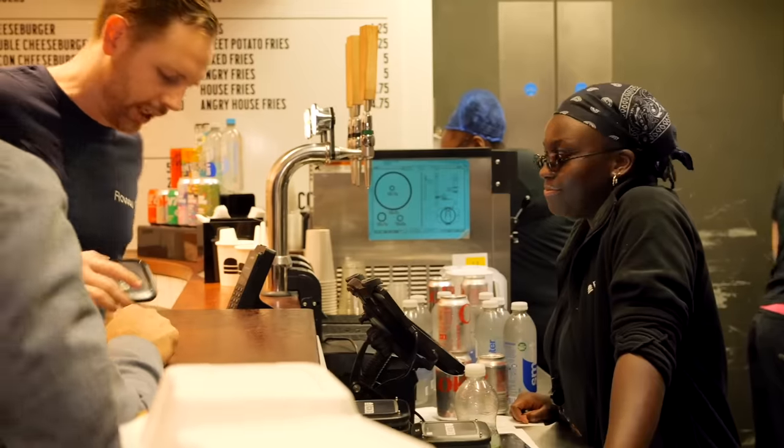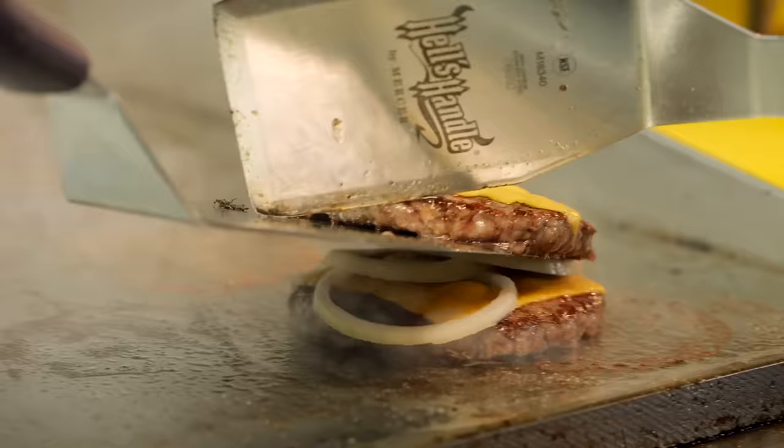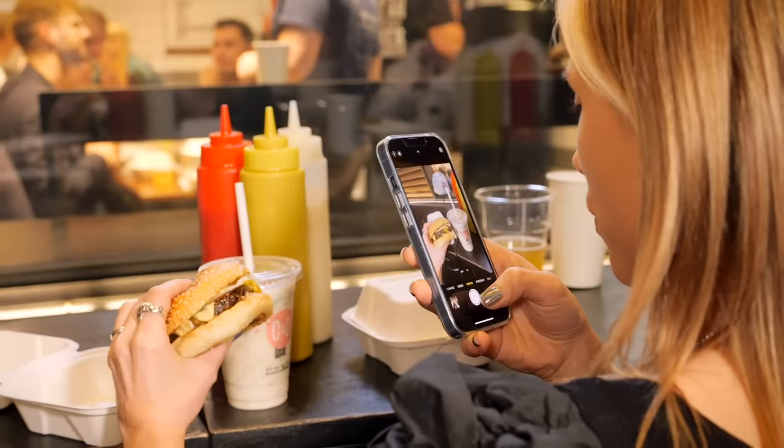Hello, I'm here at Bleecker Burger in Bloomberg in the city. One of my favorite burger places, in case you hadn't heard. Because yesterday we launched a milkshake collab.